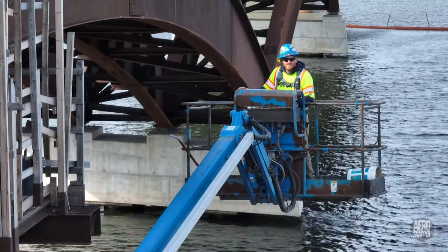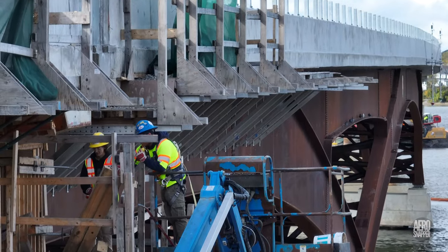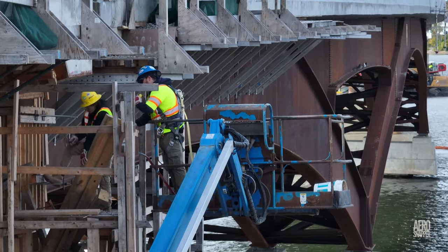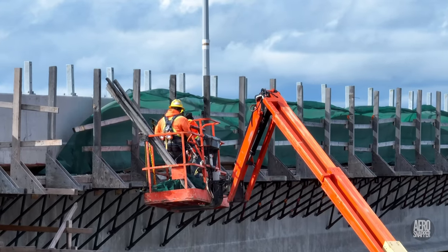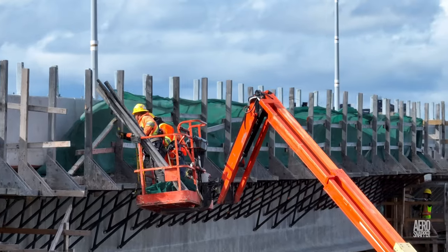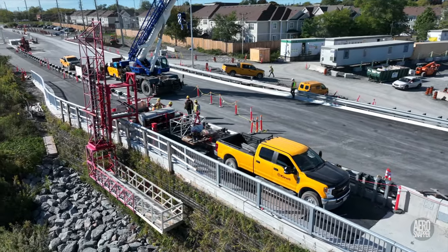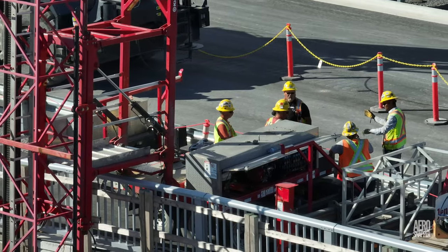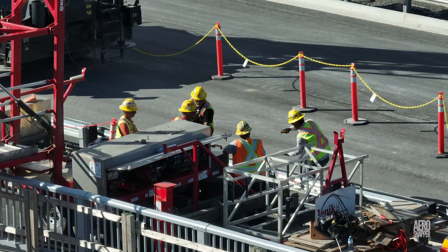There's a lot of work to be done on the north side too, removing forms from the various diaphragms. And there still remain areas from which the temporary walkway has to be removed. Although it has been used, I've yet to catch the Genie machine in action. But I did observe an interesting discussion on best use and best practice this week.